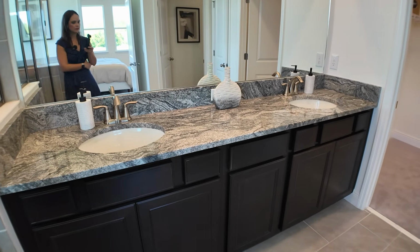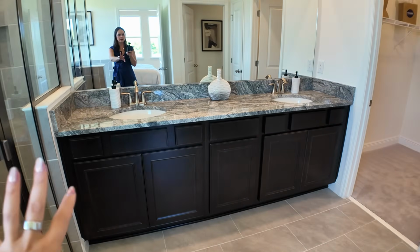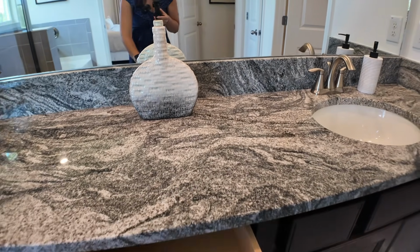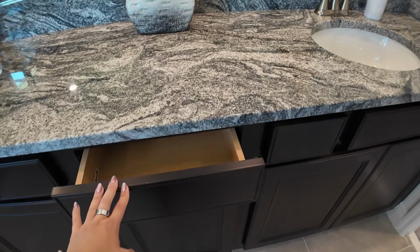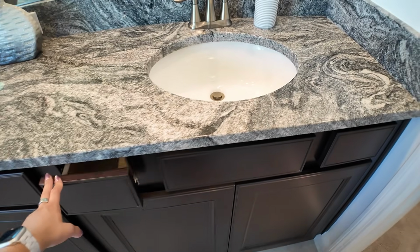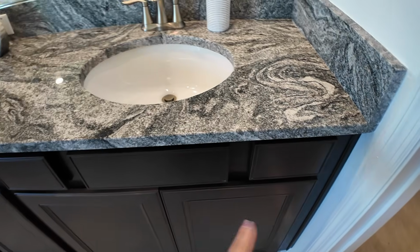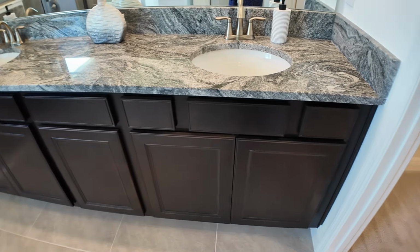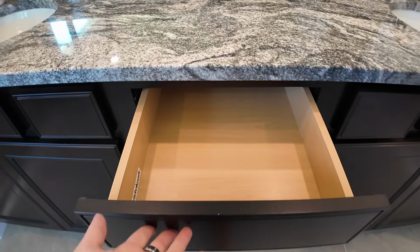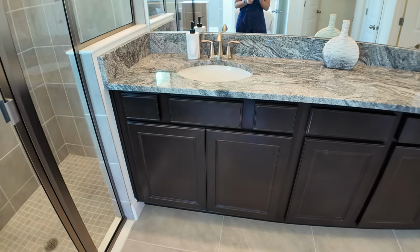And this is a really large vanity. Like this is massive. So you have the his and her dual sink area. You have lots of storage here. These are actually functional drawers, which is nice. So this is actually just cosmetic, but these 2 drawers on either side are actually functioning. And then this one here in the middle is also a functional drawer. So lots of storage in terms of cabinet space.